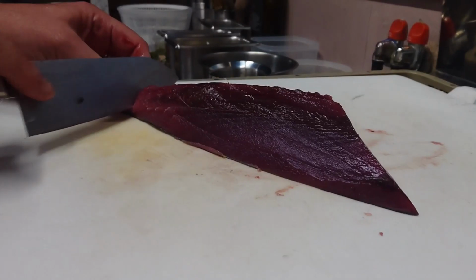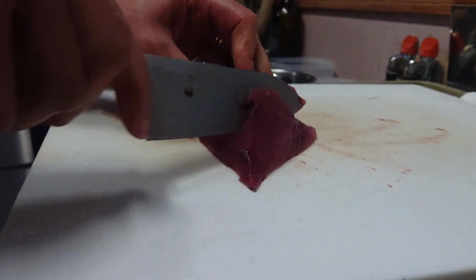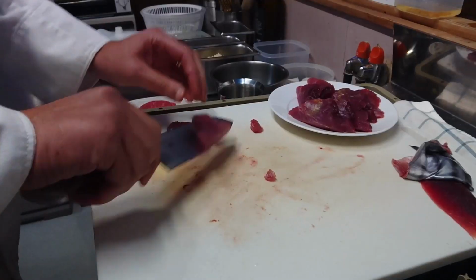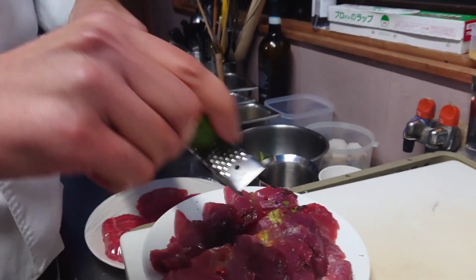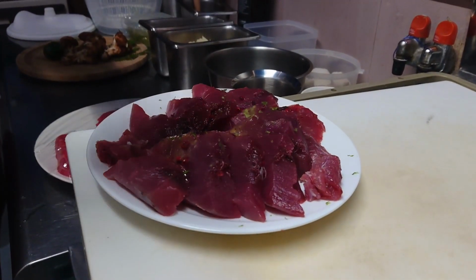This is a bonito tuna, Katsuo in Japanese. We make a carpaccio, so it's very fresh. This area is very famous for Katsuo. This is a local lemon, sudachi it's called. Nice aroma.